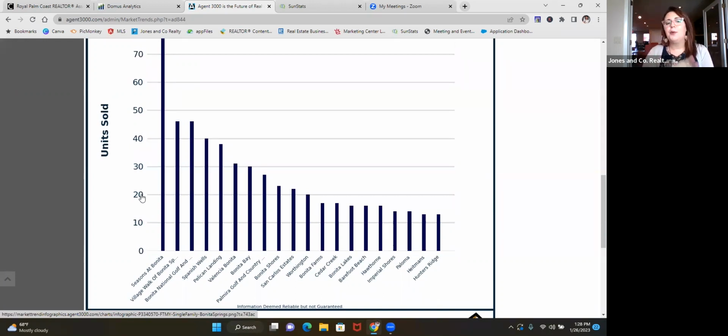So you can pull that for Cape Coral, you can pull that for Fort Myers. It's a really great graphic, especially if you're selling one of the top communities, or if your customer is looking to buy and they want to be in a community that's up and up, pull this data for them.